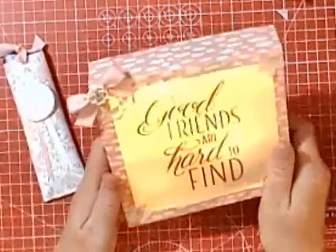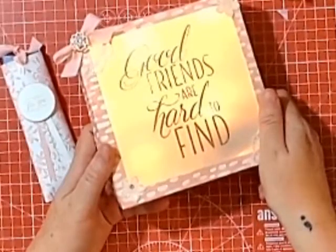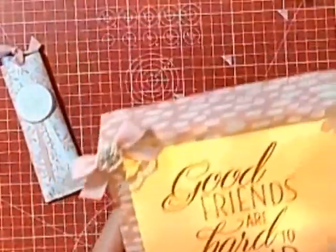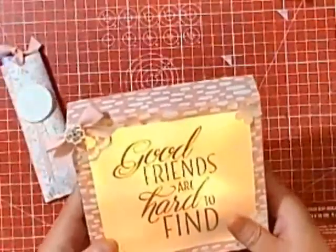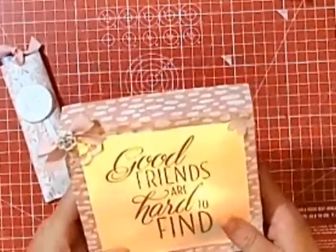Look at that. Isn't that gorgeous? I love it so much. Friends are hard to find. So thank you so much, Victoria. I love my present. I love it so much. It's beautiful.